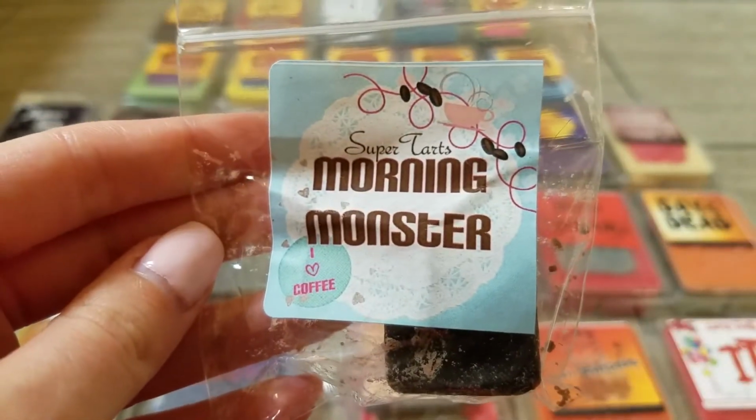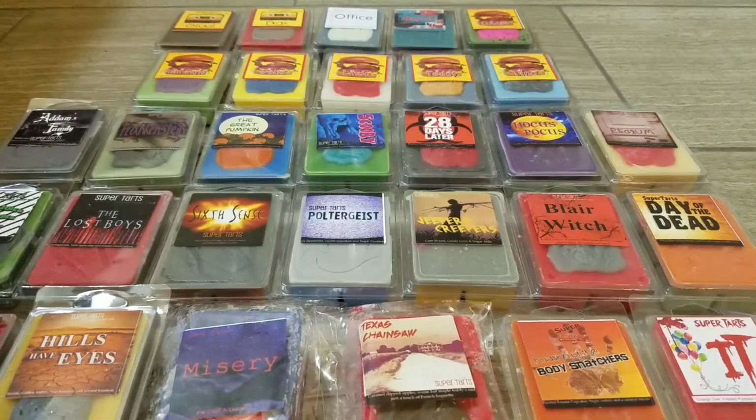And then the last sample that I have is Morning Monster. Again, this was from 3 different orders, so you get 1 sample per order typically. And this is some type of coffee scent. I know it has like Starbucks coffee and maybe some cream, but I would say this is probably the closest to just a classic black coffee that I've smelled. I think there is some other stuff going on in this, but this definitely smells like pretty strong coffee, like walking into a coffee shop. I typically like my coffee blended more. That's my personal preference, but I have been enjoying coffee scents lately for fall, so I'll see how that one does.